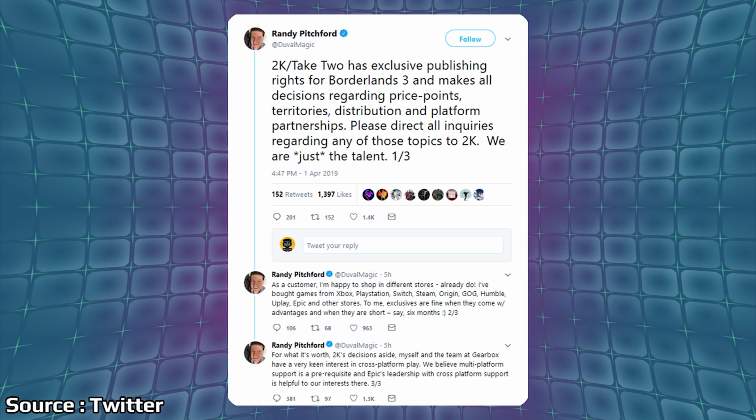But I do want to point something out that kind of lends some backing to this. There is a tweet out now from Randy Pitchford that you're seeing here. I'm actually going to read it to you. And it seems to be him basically confirming it without outright saying it, saying: 2K Take-Two has exclusive publishing rights for Borderlands 3 and makes all decisions regarding price points, territories, distribution, and platform partnerships. Please direct all inquiries regarding any of those topics to 2K. We are just the talent.